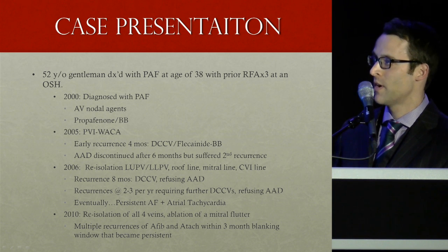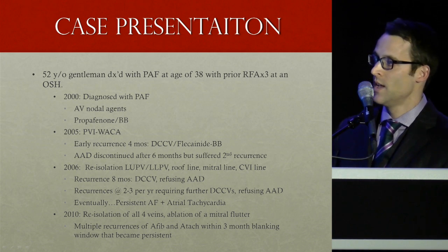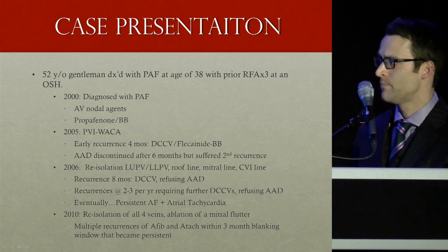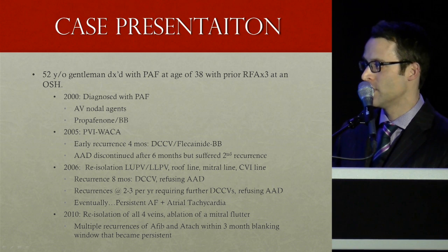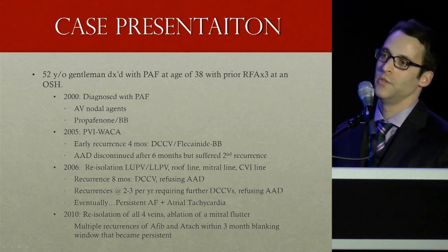So he did okay though. He maintained for about 4 or 5 years, with on and off episodes that cardioverted, and he was okay with that off medications. And then he came back, and this time he began to exhibit various atrial arrhythmias in addition to his AFib. He went back a third time, and this time they re-isolated all veins per their op note, and they ablated a mitral flutter line. He recurred within 24 hours, they cardioverted him, then again at 48 hours they cardioverted him, and then he just kept continuing and became persistent.